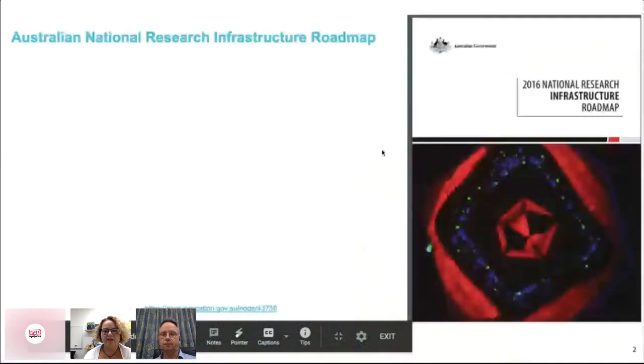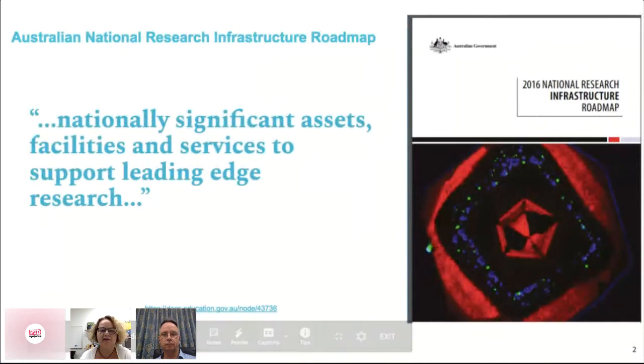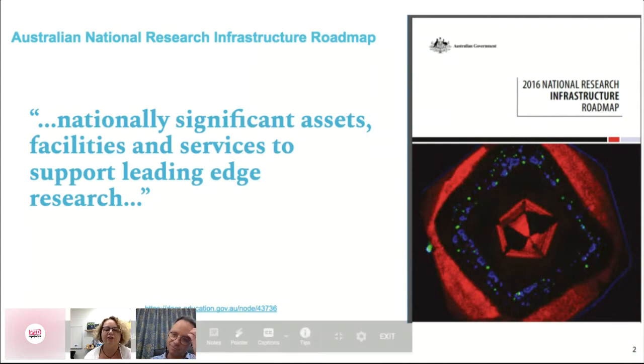So, the National Research Infrastructure Roadmap. In 2016, Australia put out a National Research Infrastructure Roadmap, and it was developed by an expert working group led by Australia's chief scientist, outlining national research infrastructure. It's required over the coming decades so that Australia's world-class research system can continue to improve its productivity, to create jobs, to lift economic growth and support a healthy environment.